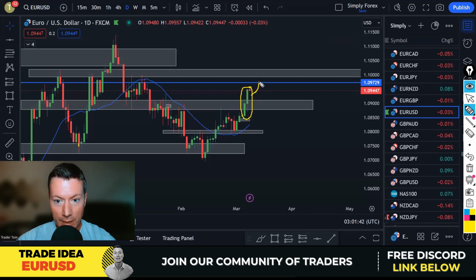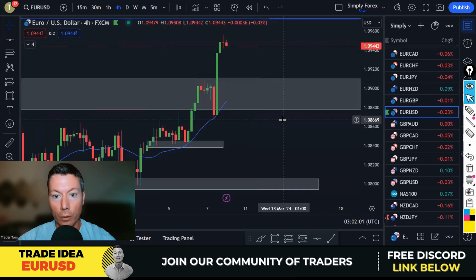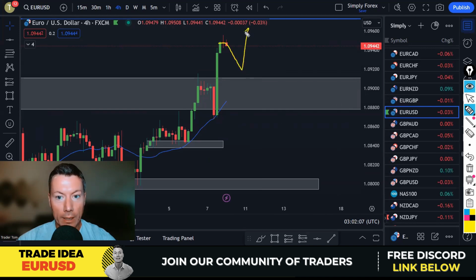And the idea is just to come up to the next piece of resistance, which I see as this level here. It could come up a little bit further to this grey zone, maybe even this 1,000 level. It's a nice psychological level. And what I'm about to show you now, guys, goes for all of the US dollar majors. We need a retrace before we go higher.